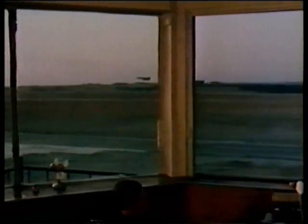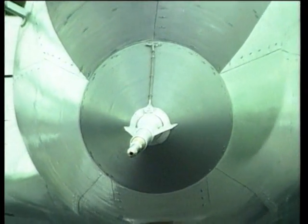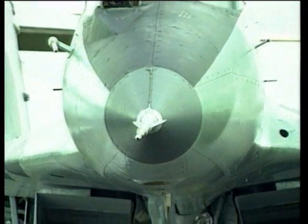MiG-27s tend to spend their life at low level, often at the lowest level possible, putting down bombs, rockets, and precision-guided missiles on enemy ground targets. Their motto is, one item of ordnance, one target. Successor to the MiG-23 and 27 is this totally different aircraft, the MiG-29.